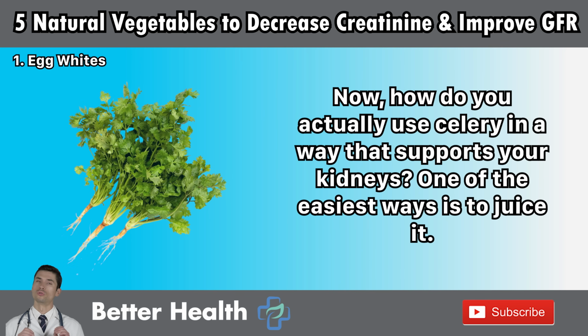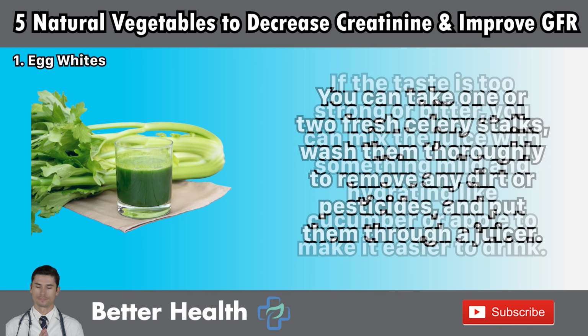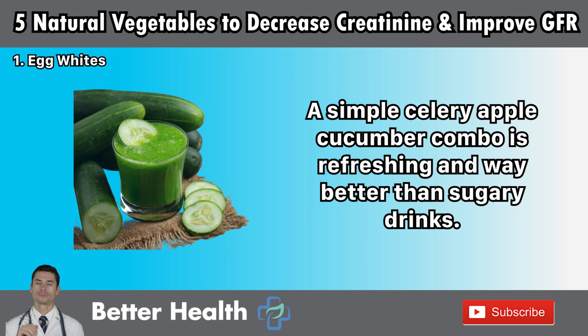Now, how do you actually use celery in a way that supports your kidneys? One of the easiest ways is to juice it. You can take 1 or 2 fresh celery stalks, wash them thoroughly to remove any dirt or pesticides, and put them through a juicer. If the taste is too strong or bitter, you can mix the juice with something mild and hydrating like cucumber or apple to make it easier to drink. And of course, a simple celery-apple-cucumber combo is refreshing and way better than sugary drinks.